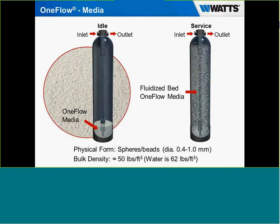This is just kind of a cutaway of the tank here. So this operates in an upflow manner. We have a simple in-out head at the very top of the tank. Water comes in, comes down this riser pipe here, and comes out this collector basket at the bottom.